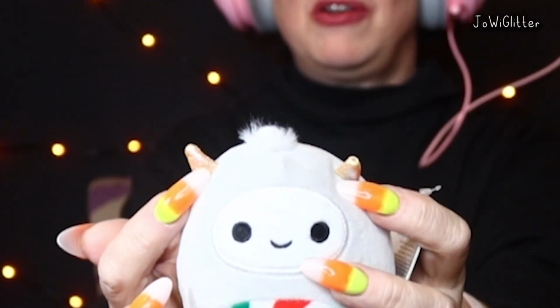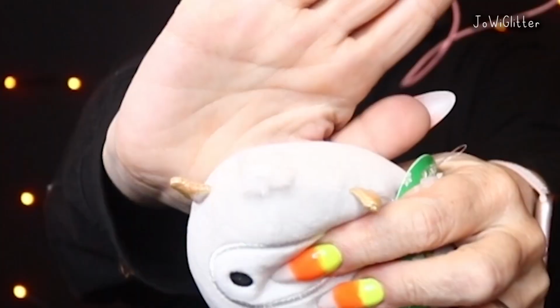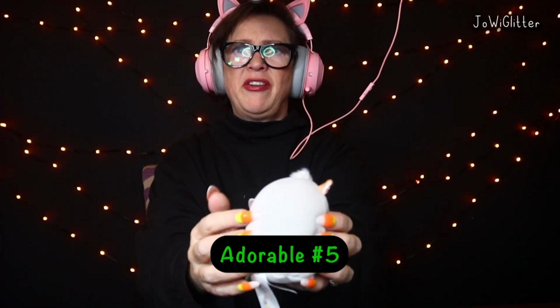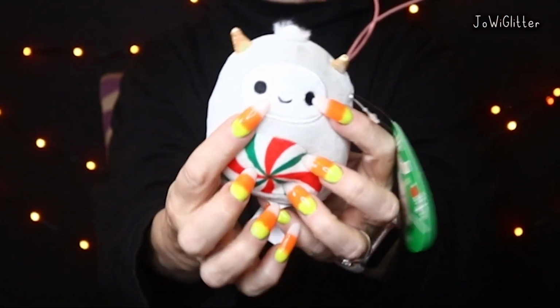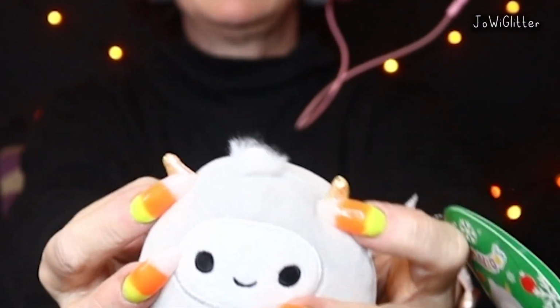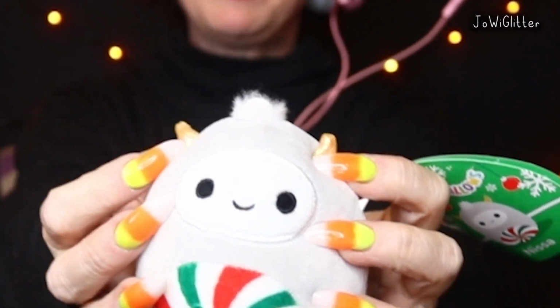She has a longer horn and a shorter horn, and her fuzzy part has a bump in it. I don't know if you can see that. It's kind of weird, but I love her anyways. So yeah, she's adorable. She's a very, very light gray color. She has white around her face. Her horns are kind of sparkly, kind of golden sparkly. Of course, I love sparkles.